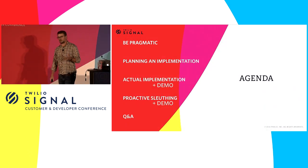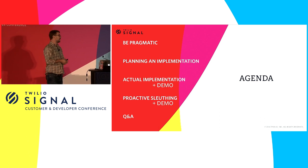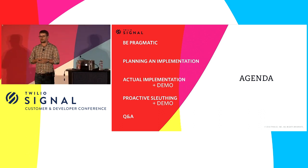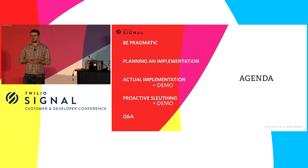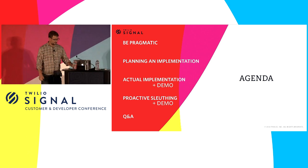So general agenda, I'm going to talk about being pragmatic when you're looking and considering your second factor implementation. We're going to talk about actually planning an implementation, actually doing an implementation, and Lucas is going to show it. And then we're going to talk about something called proactive sleuthing. So what you do after the implementation to provide the best value for what you've actually done.